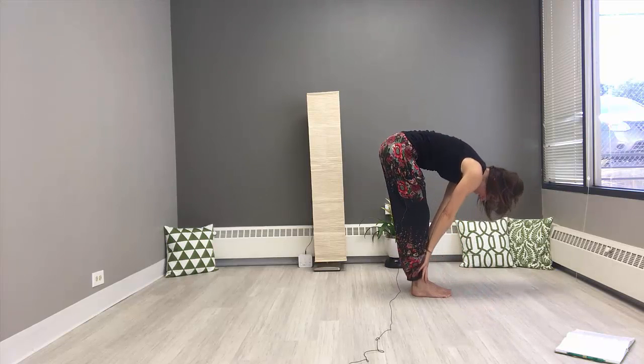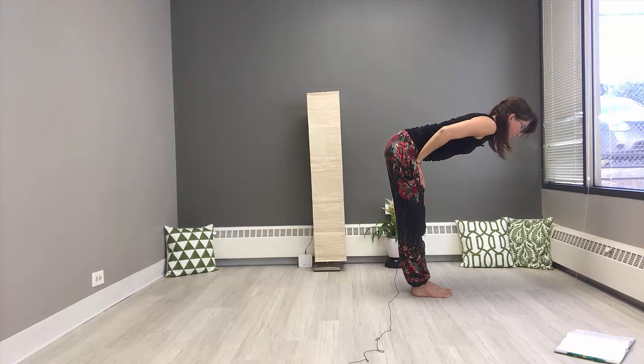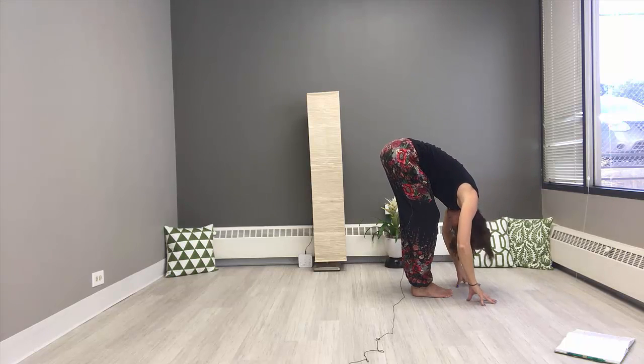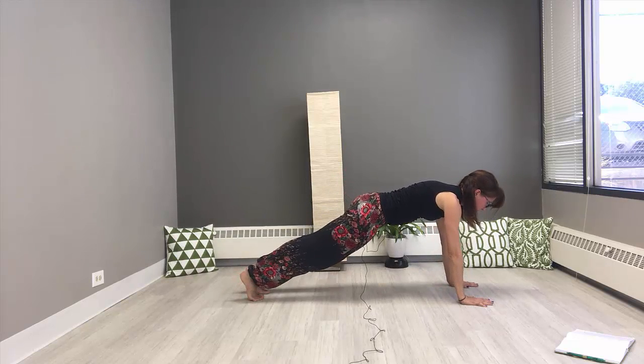Find a little half lift here. Sweep the palms up the legs, right to that hip crease. Press into the thigh bone. Push the top of the head away from the hips, and then sweep the hands back down. Fold it forward. Nice. Just going to walk the feet back to a plank position.